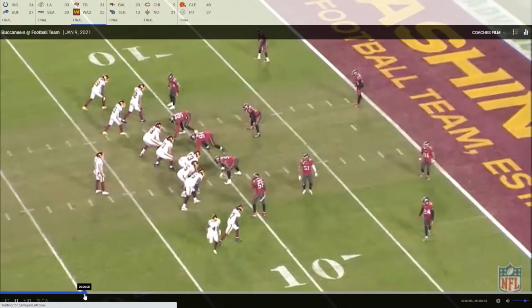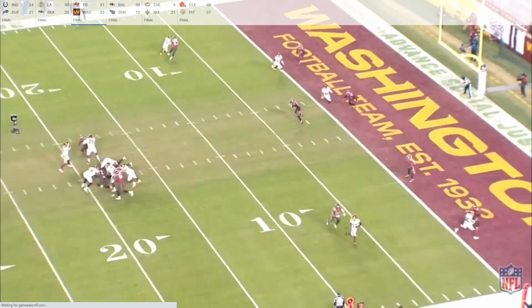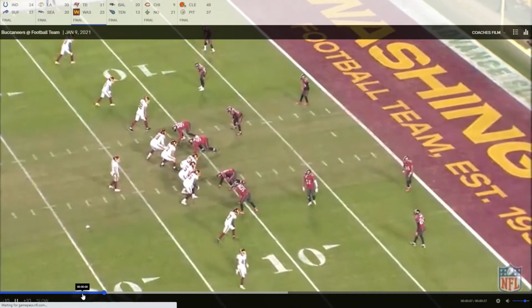Oof. Not a fan of that decision. Threw it in double coverage there. Probably should have been picked, all things considered. Probably just try to take off a little sooner and try to get some yards. Maybe scramble out and throw it away.